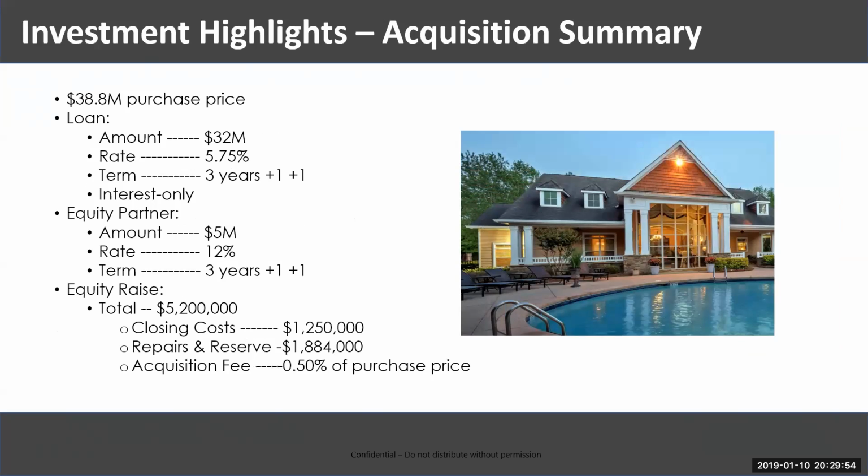So next slide, please. Investment highlights, and I'll be handing this over to Philippe and Patrick to go through the numbers. So Philippe. Yeah, thank you, Tom. So we mentioned earlier, 38.8 is the purchase price. Our senior lender, we'll get a loan of the amount of $32 million at a rate of 5.75%. The term is shorter, and we'll go over the full strategy a little bit later on, but it's a 3 year term with 2 extensions.